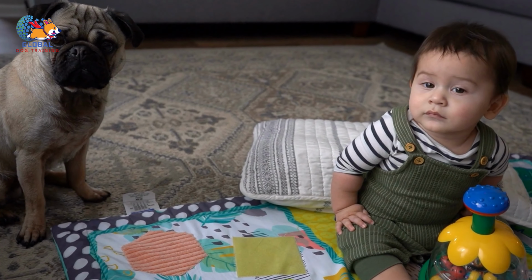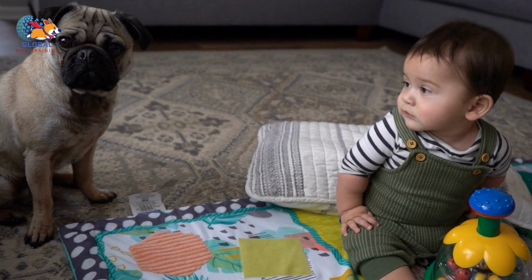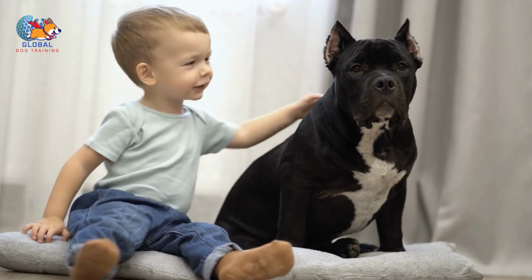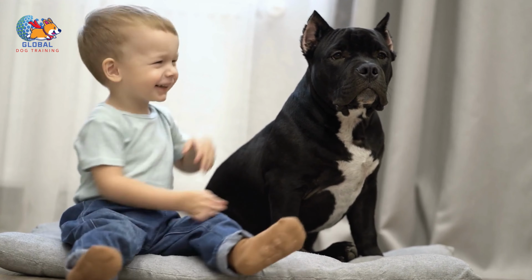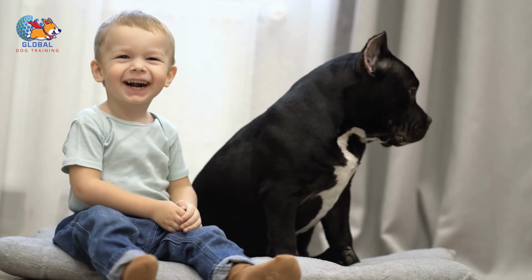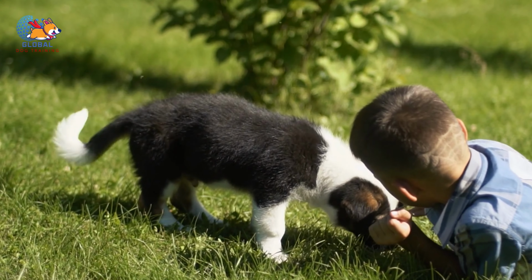Observing behavioral changes. The article suggests paying attention to any behavioral changes in the dog during the pregnancy. Dogs may pick up on changes in the household dynamics, and being aware of these changes can help in addressing any stress or anxiety the dog may experience.